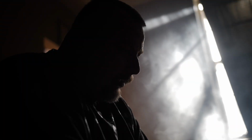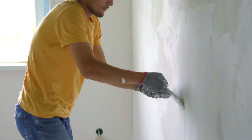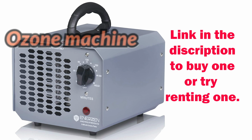If you're trying to remove really tough scents, like say making a smoking room into a non-smoking room without actually removing all the drywall and carpet and such, then I would suggest something like an ozone machine. They are serious business and do an excellent job removing smells.